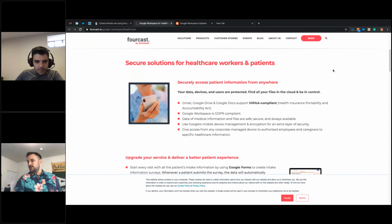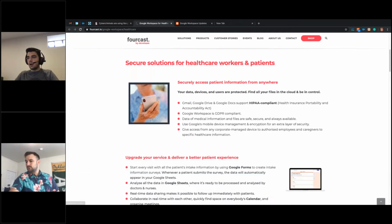So let me move that. This one's talking about secure solutions, securely accessing patient information from anywhere. I know you know a little bit more about Workspace than myself. How do you see the new things that are coming out with Workspace making that ease of access both easy and secure? So yeah, and that's a lot of the updates that we've actually seen coming since July and especially in October.